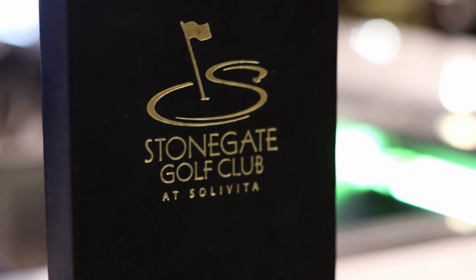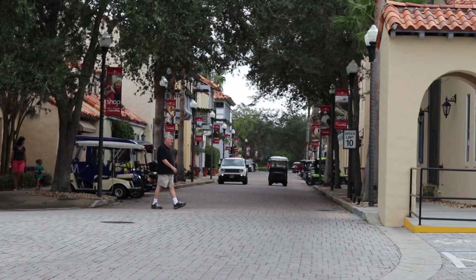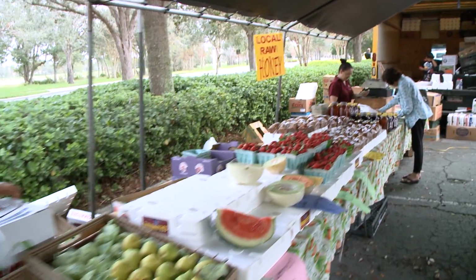So Solavita is a gated community. It's a very safe and secure neighborhood. One of the great things about the neighborhood here is that we have nearby hospitals, doctors and medical facilities right across the street, literally outside of the gates. We have a pharmacy that's also a convenience store right here. So if you forget you don't have milk, you can run over there. And we also have a bank here, and we have a farmer's market.